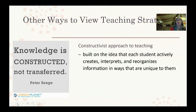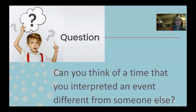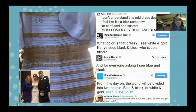I like the quote here to the side, knowledge is constructed, not transferred. So it's the idea that although we might watch the same video, we might hear the same lecture, each one of us would have slightly different understandings because we're all unique and we all interpret information differently. Can you think of a time that you have interpreted an event differently from someone else? That two of you have been watching or listening or hearing the same thing, but you walked away with different understandings. It's actually quite common.